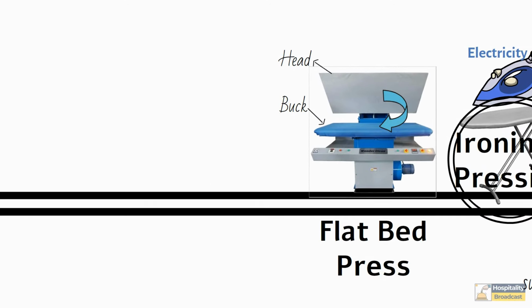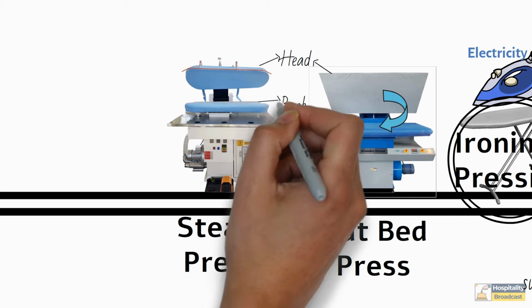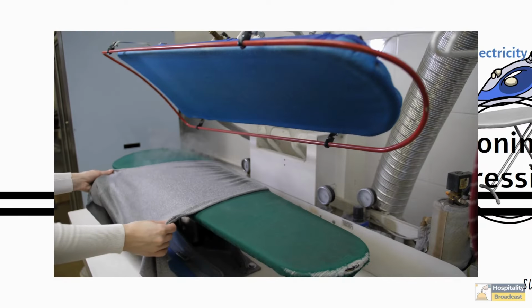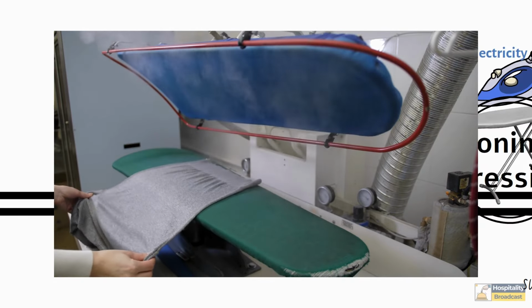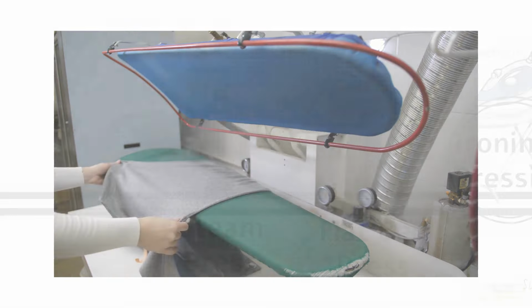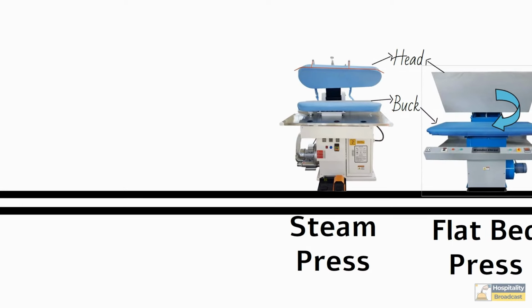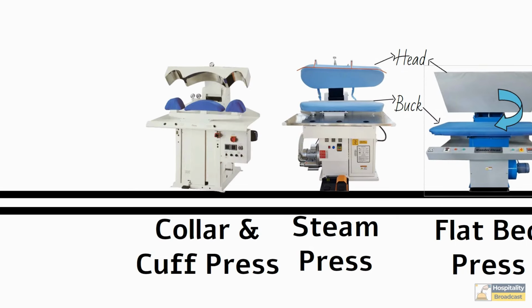Similar to this press, we also have steam press. Similarly, two beds, head and buck, but it also incorporates steam jets. The steam helps to relax the fibers in the fabric, making it easier to smooth out wrinkles. Then we have collar and cuff press. The collar and cuffs of a shirt are placed on these.